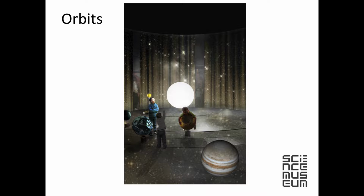I talked about our orrery, which is in the centre. It won't look exactly like this. People generally won't be literally on the planets. But it is on a big turntable and there are stars above it. And we can flick a button and the sun will become super bright. And you'll be able to see how we get eclipses and day and night on the Earth and seasons and things like that.